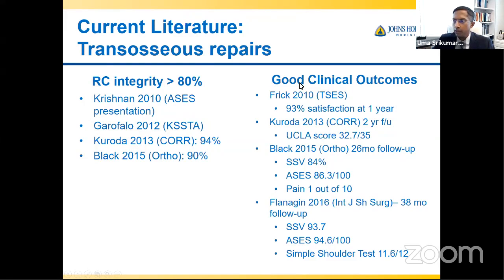With respect to clinical outcomes, initially by Frick in 2010, just simply looking at satisfaction, there was a high satisfaction rate at 1 year.